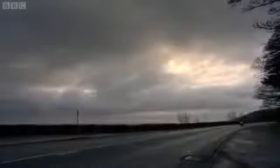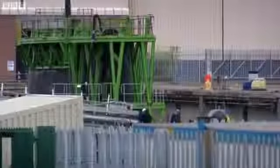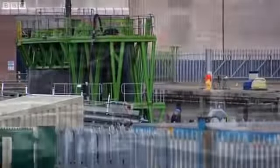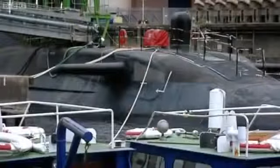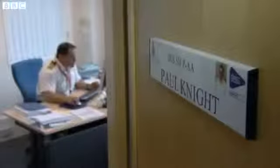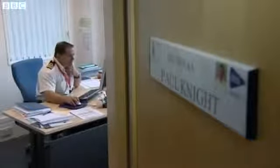Commander Paul Knight is overseeing the nuclear reactor being switched on, the last job before the boat can leave the dock. The design of our reactor is confidential. We don't want to let the design out because it does give indications of the performance of the submarine, and also the technology that's behind it is obviously valuable to the nation, and we wouldn't want to share it with other nations. You take the reactor critical by taking the control rods out of the reactor core.